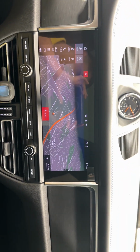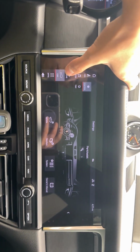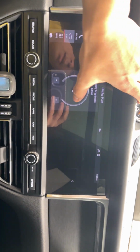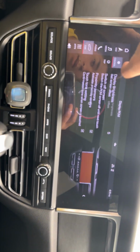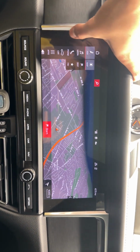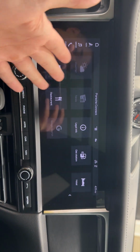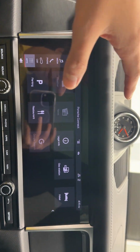Here you have a bigger display with navigation and wireless Android Auto and Apple CarPlay as well. You are then able to change this and change the lights, the visibility, the displays you have here. Let's go ahead and turn up the brightness over here a little bit. All right, and we have proximity sensors as well. Again, built-in navigation, built-in Bluetooth. You have parking, and you can search it for anything from gas station to hotels to restaurants and parking. And you have built-in Google search as well. This car is absolutely loaded with features.